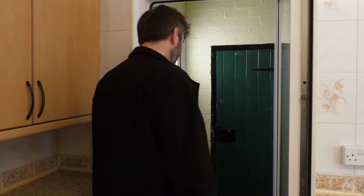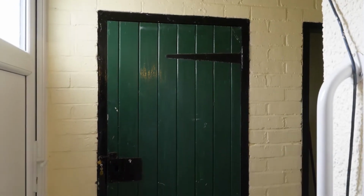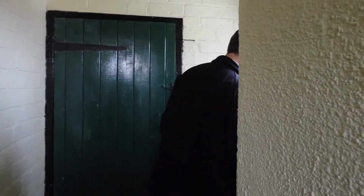Let's go and have a look in the garden. So from the kitchen goes into a little passageway through to the garden, which is covered. You've got some storage there, a downstairs WC, which is really good to have, especially with only having the one toilet in the house. Another storage room here, and then door into the garden.